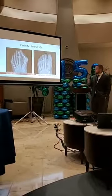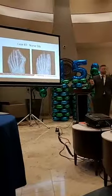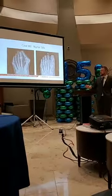So this is a great example. I picked this one because this is a nurse. Nurses are on their feet a lot. And this is a great example of why you don't wait until you're crippled by a bunion before surgery. So you can see that she has an enormous bunion. The sesamoids don't even touch the bottom of her joint. She's starting to develop arthritis.